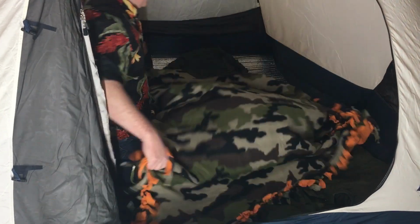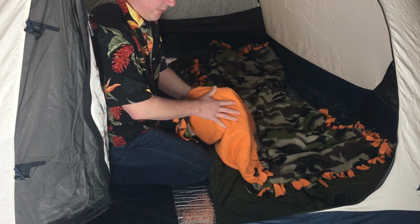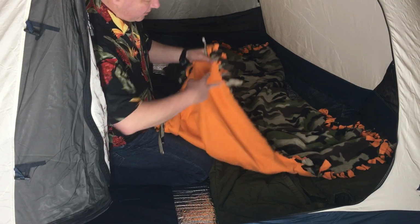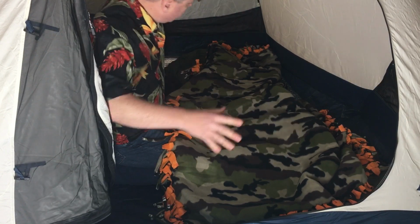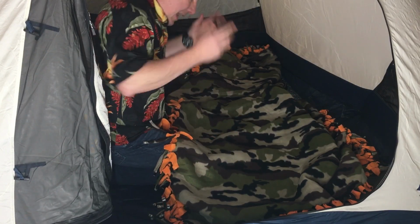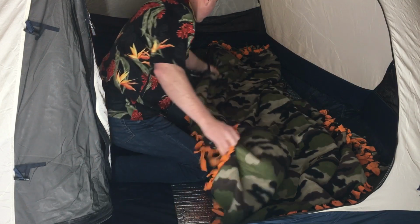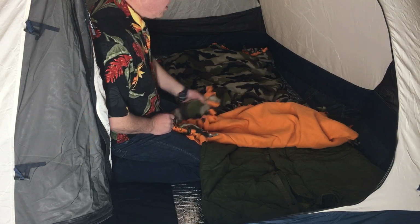So there we go. We've got the amazing camping blanket that my daughter made for me years ago. It's a double layer of fleece. It's orange on one side, camo on the other, and there's no sewing. She just cuts it and ties it together. And she made this extra long and a little wider. I'm a little taller than the average guy. And usually in the summertime, late spring, early fall, that's enough.